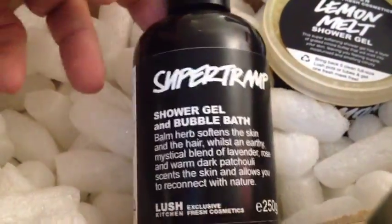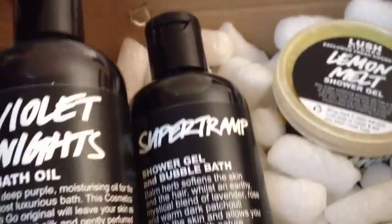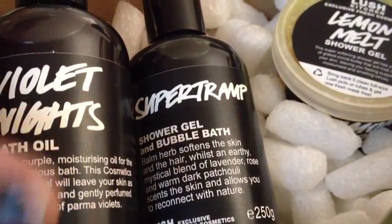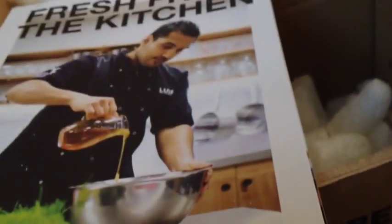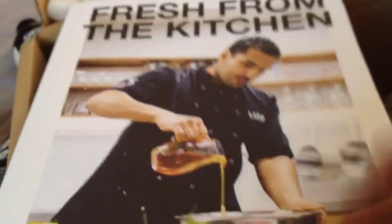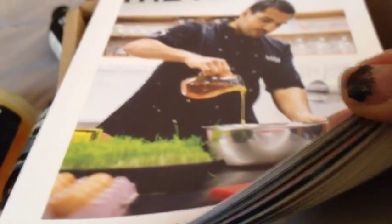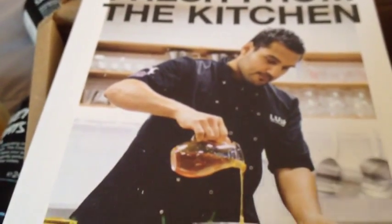This is a 250 gram bottle, and so is the Violet Nights. So they're not the small ones, but they're not the big ones either. They're the medium size. Ooh, yeah, check this out. It says fresh from Live Kitchen. Isn't that awesome? And it's a really thick book. So I think this is the Lush Times, and they also explain about their new Live Kitchen, I think. I haven't looked at it yet.